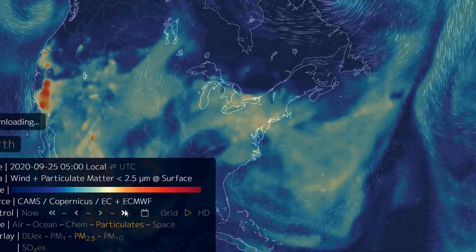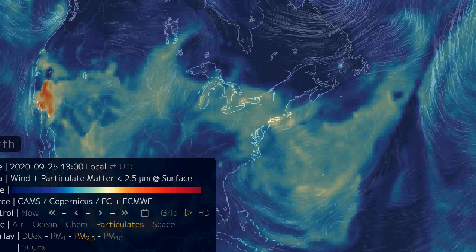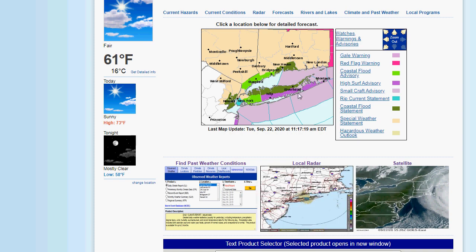And the smoke has traveled all the way to Europe, too. So let me go to the MODIS now, the high-resolution satellite. Before I do that, I just want to go over the current conditions.